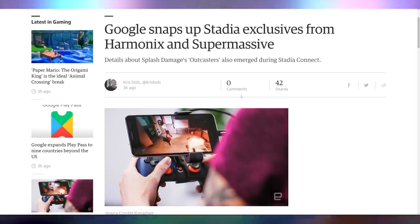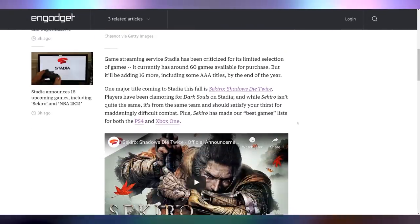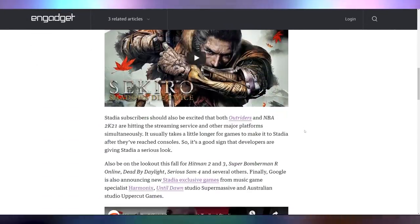Number one, they are getting Stadia exclusives from Harmonix, who is responsible for Rock Band, and then also Supermassive Games, who was responsible for Until Dawn. They're going to be making Stadia exclusives for them. And then on top of that, they announced that they're adding new games like NBA 2K21, Sekiro Shadows Die Twice, Outriders, and a few others, which you guys may care about. I won't. We'll leave links in the video description.